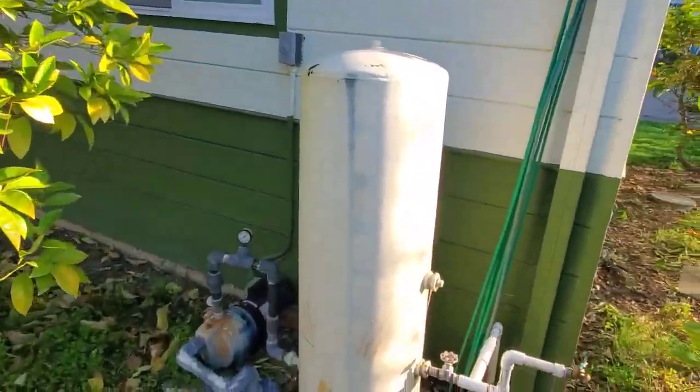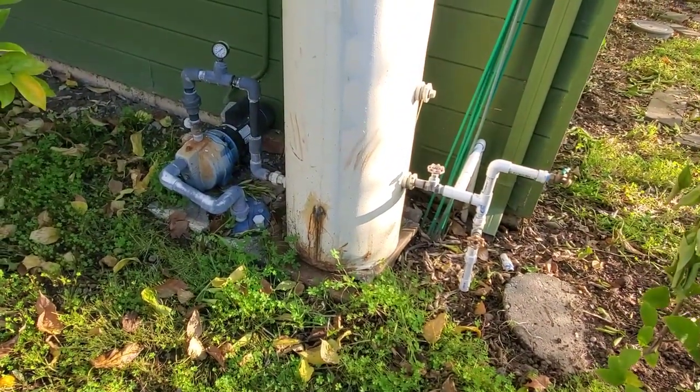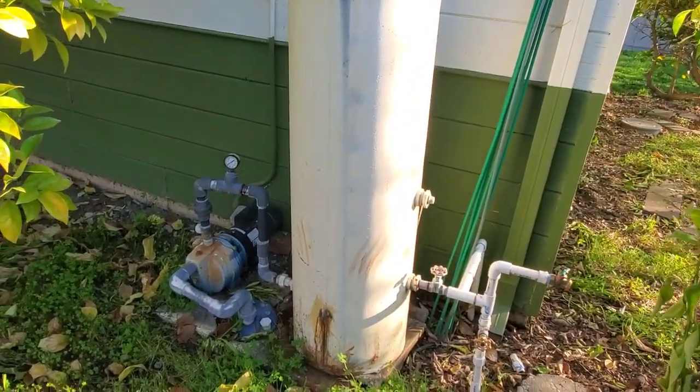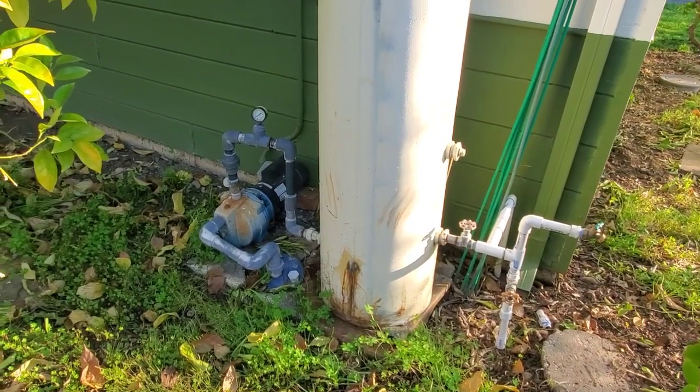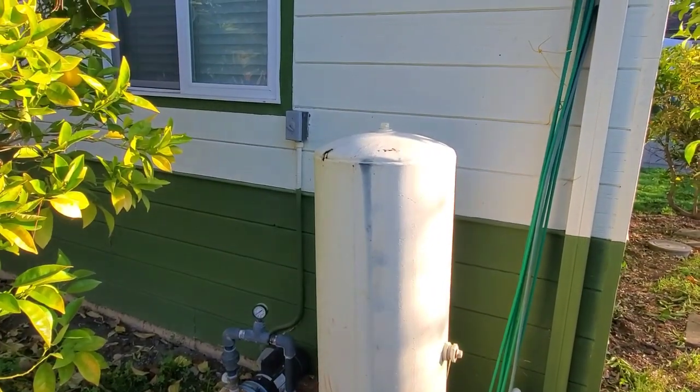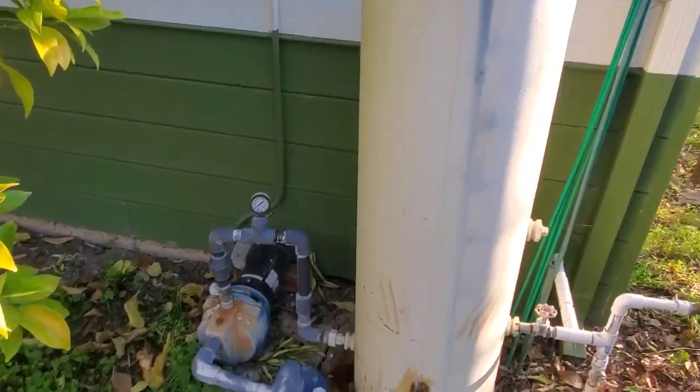For those of you who don't know, the well tank blew out on a live stream the other day, the bottom of it. I had that fiberglass. I thought I did a pretty decent job, but obviously not good enough. That tank is about 60 years old or more. It's really got to go.